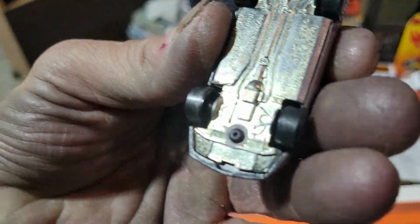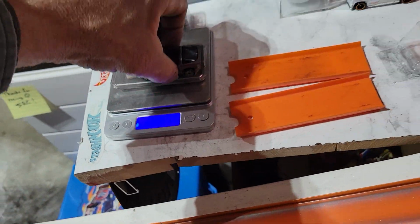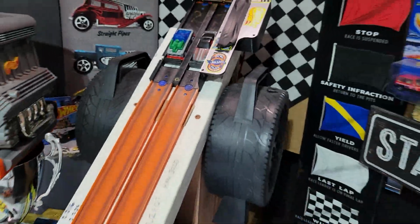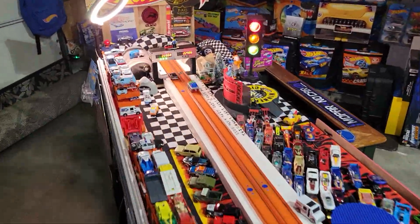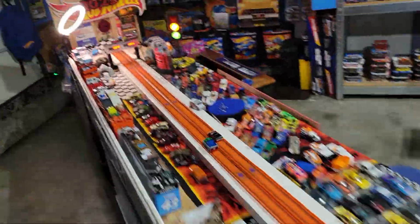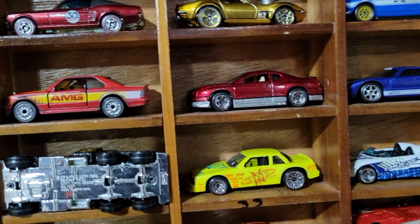And this Vet, 51.4. Let's see what they do. Corvette, 2286. Corvette again, 2278. So a 2278.